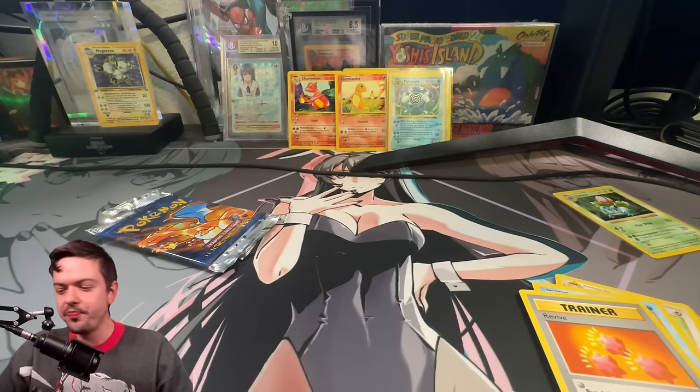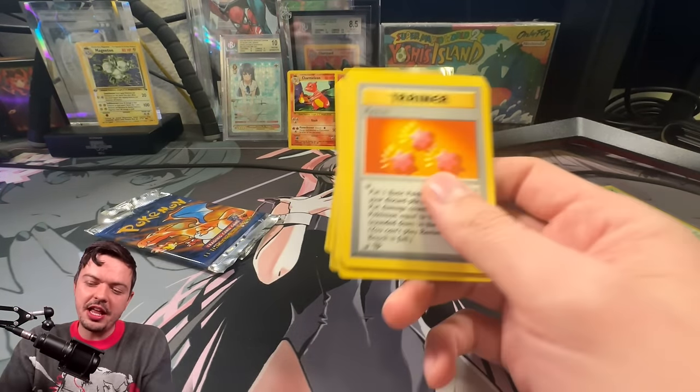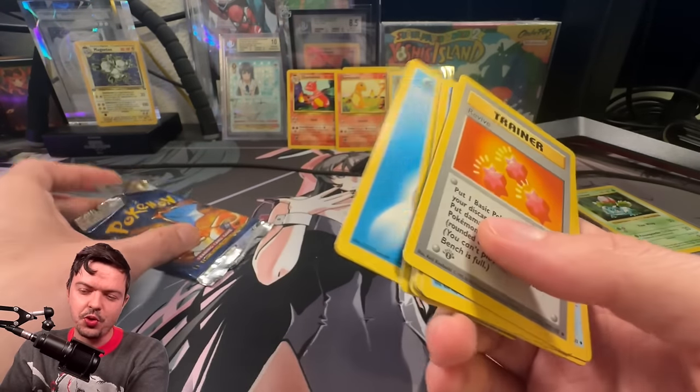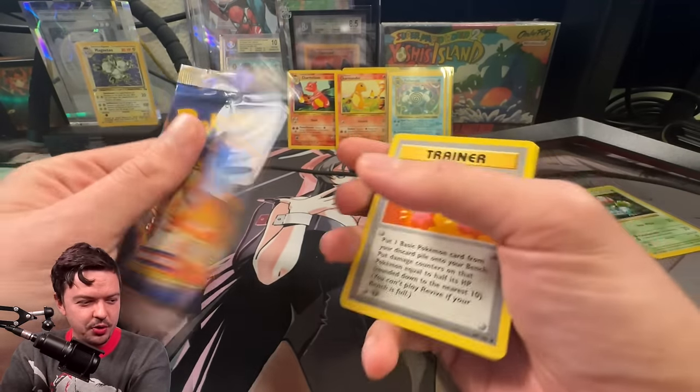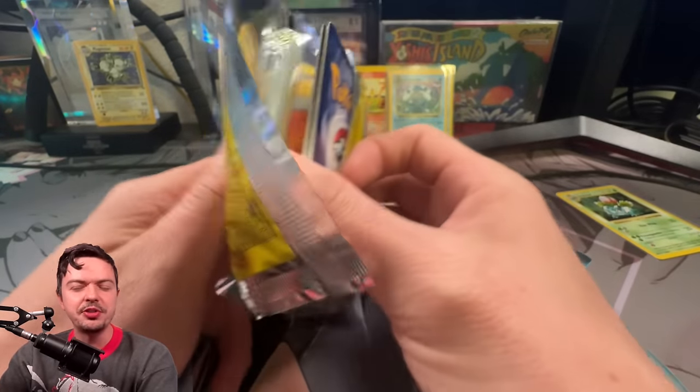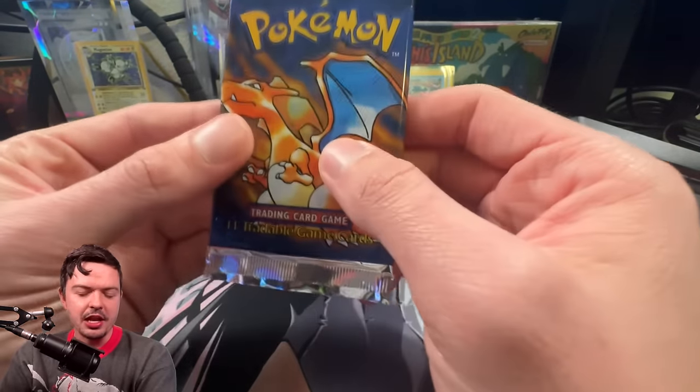You know what we're gonna do? Because I was so confident that this, wow, we got no hitters here. I was so confident that this was going to have a magical holo. I was like, yeah, well, you know what? Maybe it's one of those things that built up, you know, the luck built up over the course of years. Let's open one more pack.